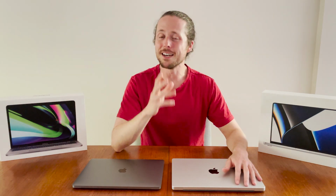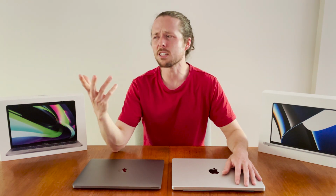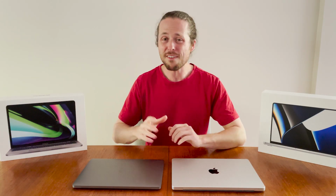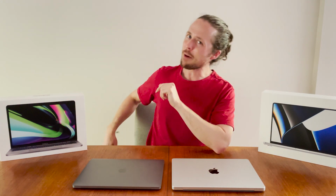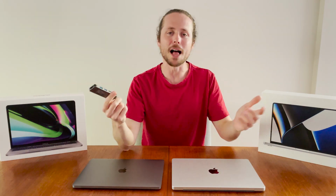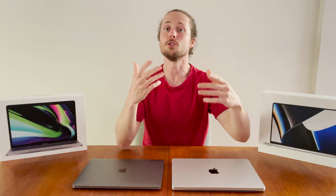So if you do pick up the binned base 14-inch MacBook Pro, just be aware that it comes with a 67 watt power adapter, which you cannot use for fast charging. However, you can pay an extra, I think it's $20 American, to upgrade to a 96 watt power adapter instead. In terms of the other ports, I haven't actually used the SD card slot or the HDMI port yet. However, I am happy to be able to do away with this nonsense and not have to use that on the occasion that I do need a HDMI or an SD card slot. I mean, I'll actually still keep this for USB-A when I occasionally need to use something that uses USB-A.